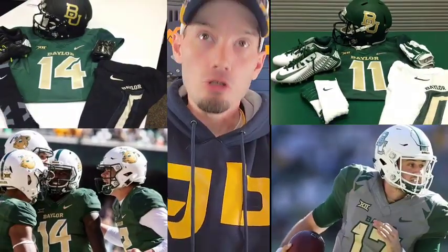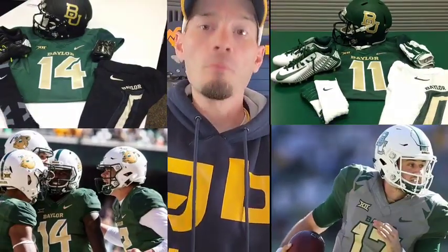I like those. They just have too many uniform combos. Plus, new concepts are coming out every year, so it's just going to get messier and messier. I'm going to have a headache after this video. Too much to keep up with.